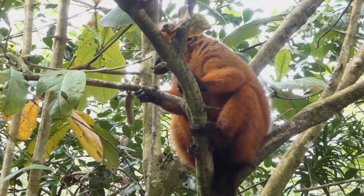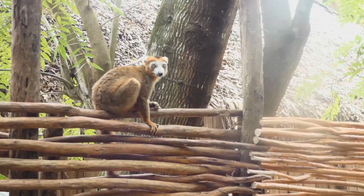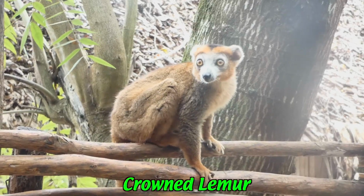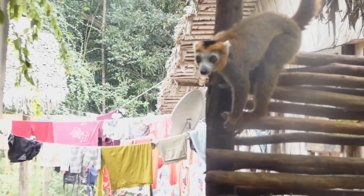Crowned lemur and black lemur mix. Crown lemur. There it is, another male as well. There we go. Here we go. They have 14 like this here.